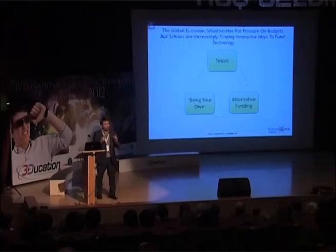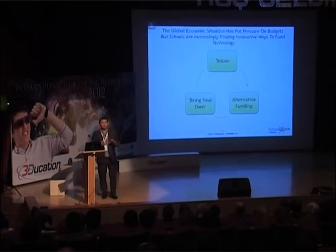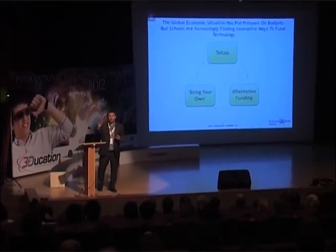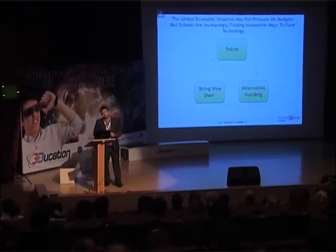And this is a kind of model we're seeing more and more in many different countries around the world. Telecommunication companies have a lot to gain from IT in school, because clearly it will develop the level of IT throughout the whole industry. That's an area where we're seeing some innovation.